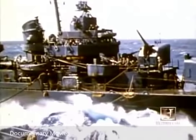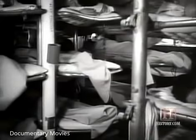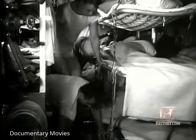The complement of the ship was slightly over 300 officers and crew. And the officers, they lived two to a stateroom. And the enlisted people lived 50, 60 in a compartment. And the bunks were just big enough for one person. You didn't turn over too much because you'd fall out. They were stacked either three high or four high.